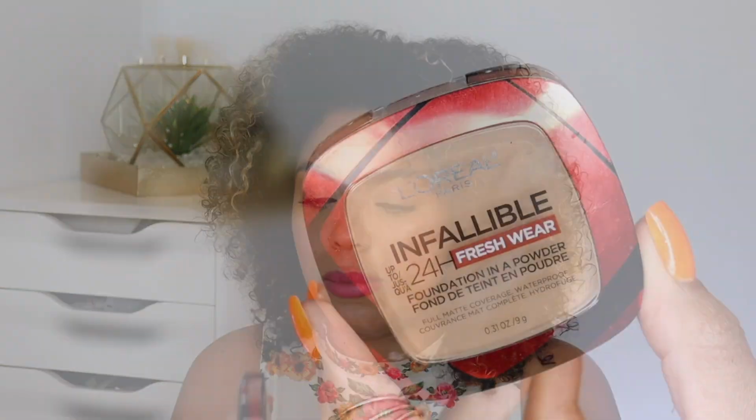This is the L'Oreal Infallible 24-Hour Fresh Wear Foundation in a Powder. Again, you've heard me talk about a lot of these products. That's why I think they're the best ones for summer. They're ones that I've been testing out coming up to summer. And if you see them out and you're looking to grab them, these are great options. So this is from L'Oreal.